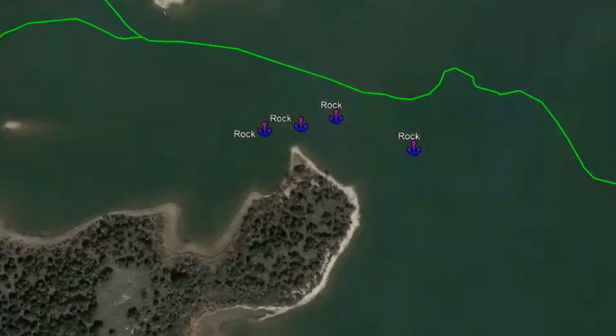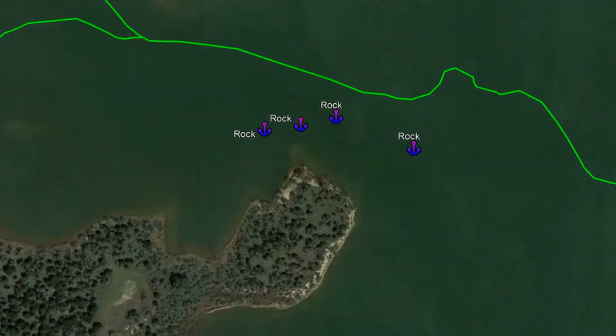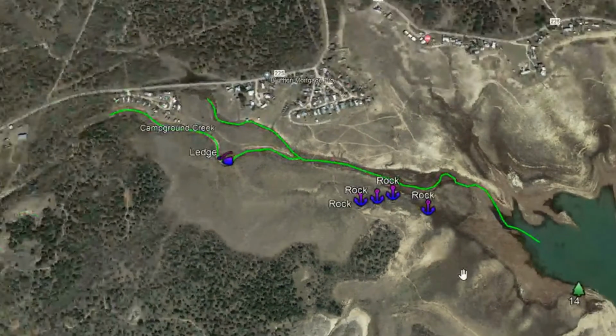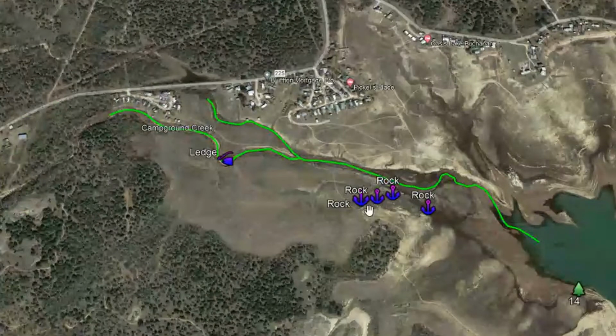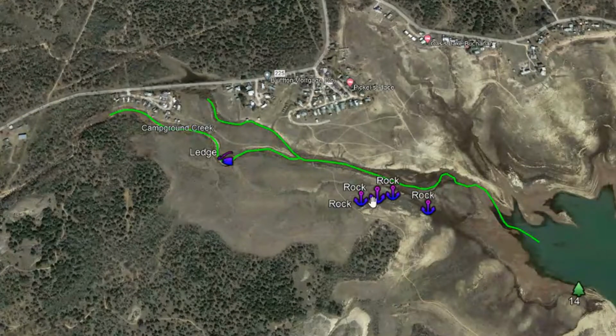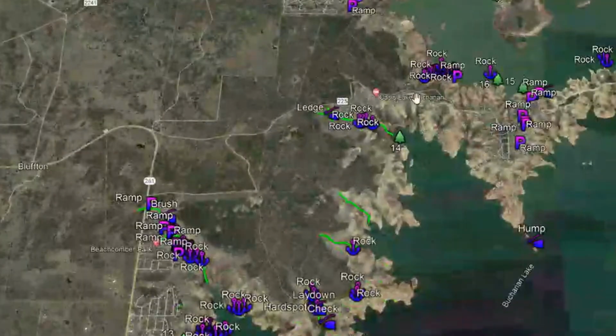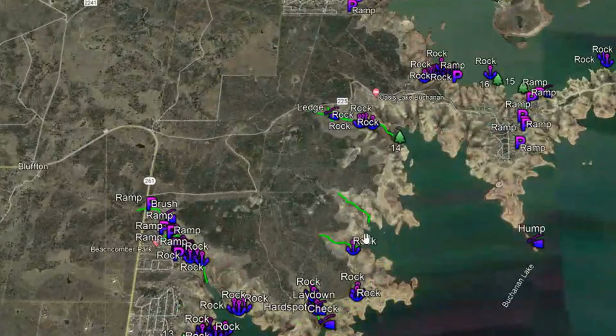And again, moving the water up, those are going to be a little bit offshore, but they're not going to be too deep. So I think those are going to be really good areas, especially those rock piles right off that point. Being a rock pile is great, but being off a point is even better. And being off a point close to a creek channel makes it 10 times better. So all these rocks right in here are going to be a really good place to look. If you know where this campground creek is, that's the area you're going to want to look at.